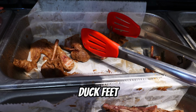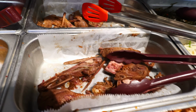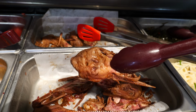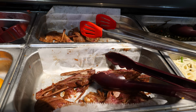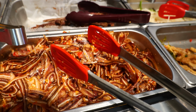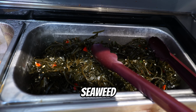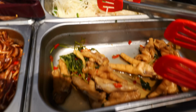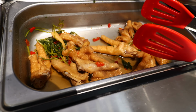And then up there we got duck feet. And then this one is duck head. Oh, that's pretty crazy. Yeah, this is actually a duck head. Oh, sliced in two. Oh man. Okay, this is pig ear down there. And then we got some seaweed, as well as shredded potatoes, and looks like chicken feet.